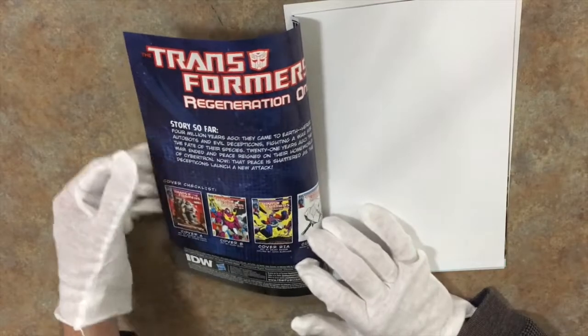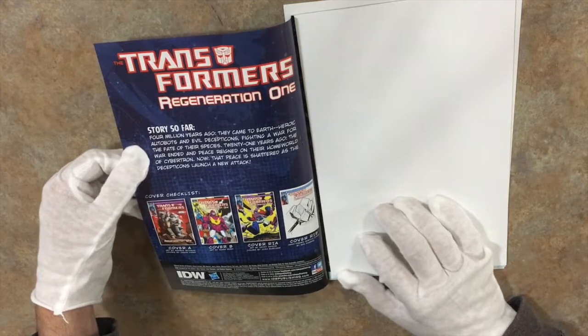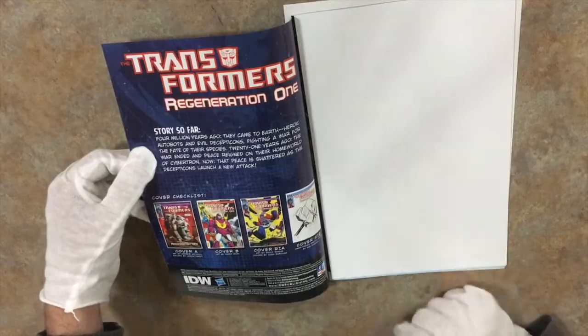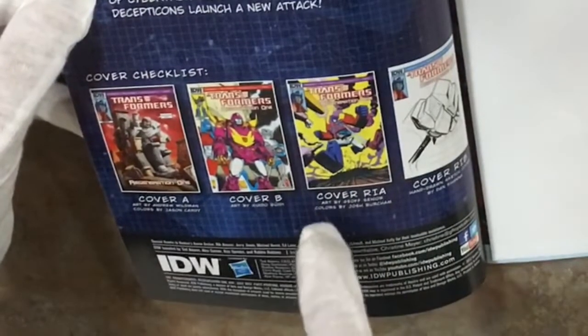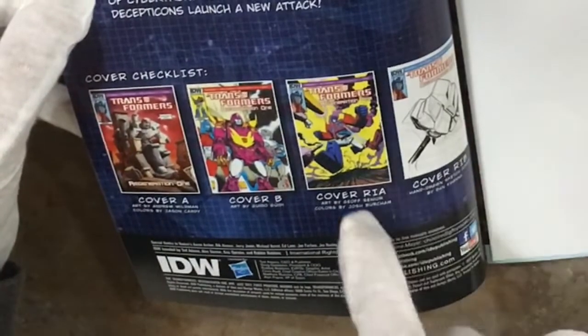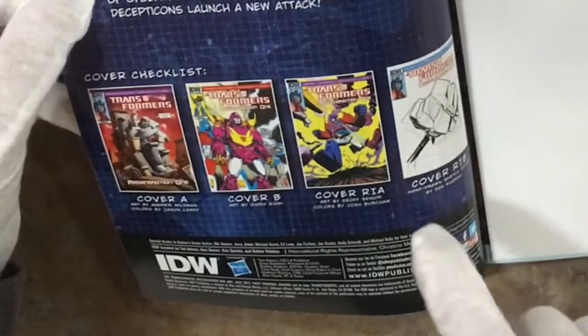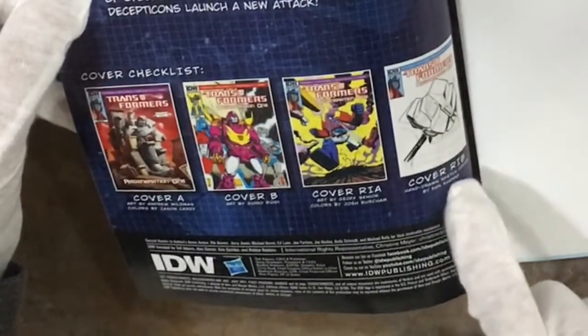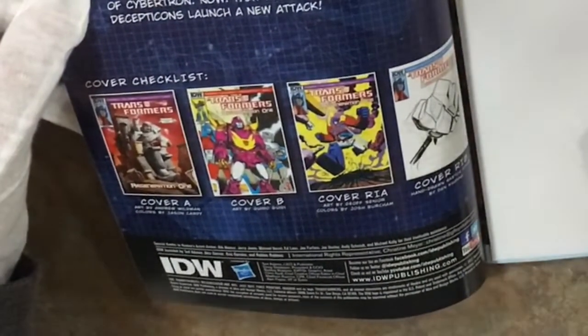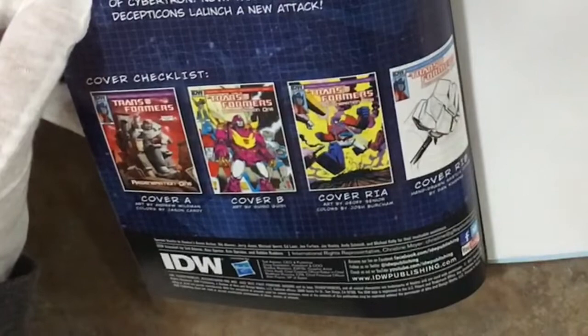So look at this. This is also something I see that is confirming for me what's going on here. The inside of this book is showing you every cover option: cover A, cover B, retailer incentive cover, retailer incentive cover B. So this is A and this is B. B literally says hand-drawn sketch cover by Dan Hanna. I don't think there were any more made, honestly. I don't know if I need any more evidence other than what is on the inside of this cover, telling me what other covers are available.